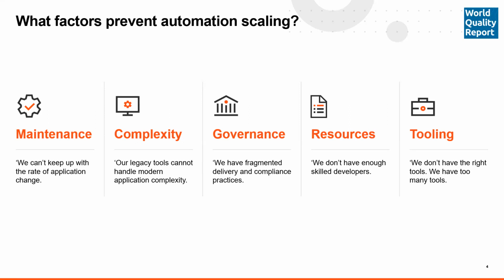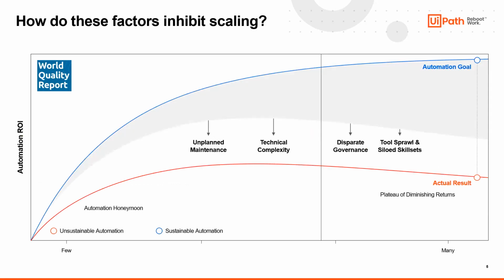As discussed with most of the customers, we got this consensus that these are the things that are actually preventing automation scaling, right? And how does it affect your ROI? So it basically dampens your ROI curve.